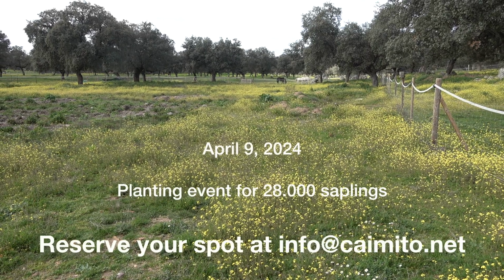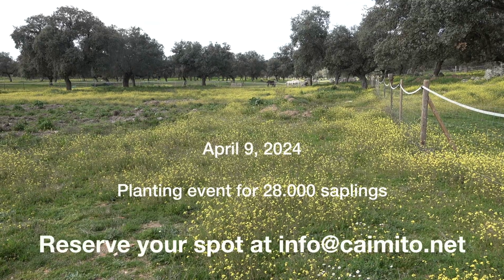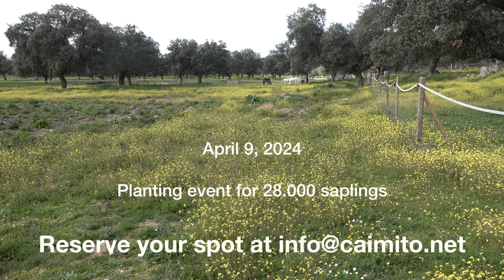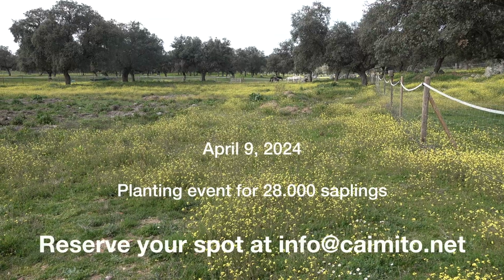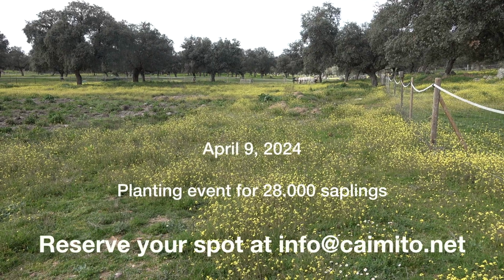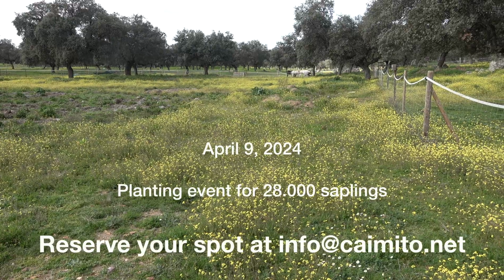We will have a shower available and of course a toilet. And while we are planting, there will be catered lunch. And later we can go and visit a bar if you still have energy left that you would like to spend. So you are invited to help us, probably for a week or two or maybe 3, to get these 28,000 saplings into the ground.